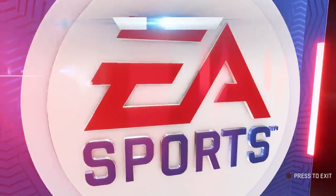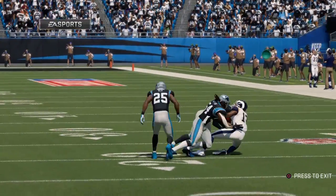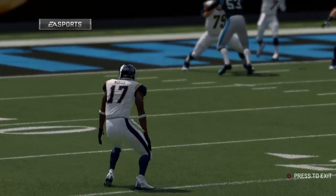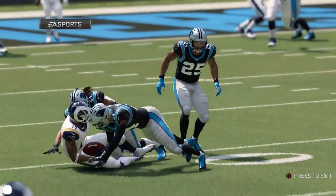Woods coming off by far the best year of his career. 86 catches, over 1,200 yards. Now he's hoping to build on that, but, well, he was a key cog in the wheel that took them to the Super Bowl last season.